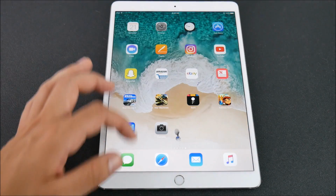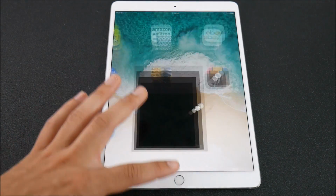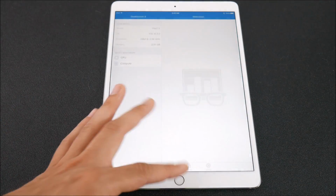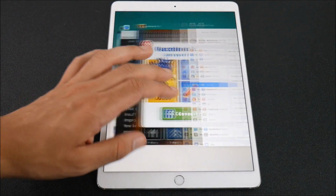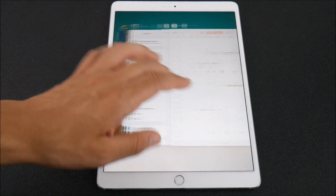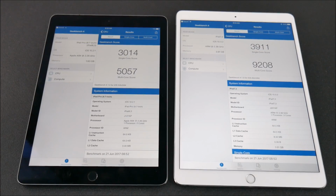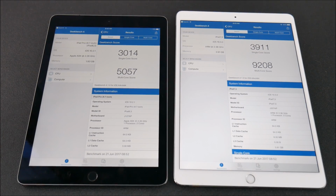And this chip is a monster. It benches higher than most laptops. It will outbench older MacBooks as well as some entry-level MacBooks, maybe even the MacBook Air. It might outbench that as well. So this is an extremely fast little tablet, and if you can make this work, I think it's not going to be that easy to do until iOS 11 as your PC replacement. This might be a good option here. You can see 5057 on the multi-core for the iPad and 9208 for the multi-core on the iPad Pro 10.5.